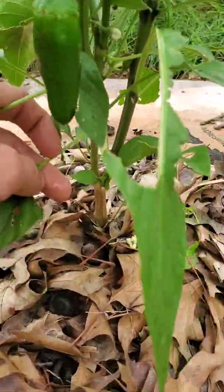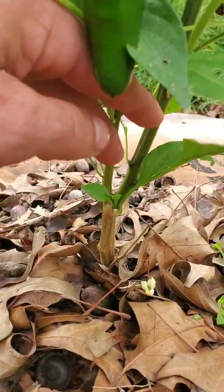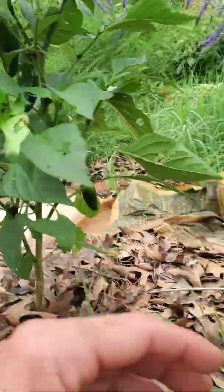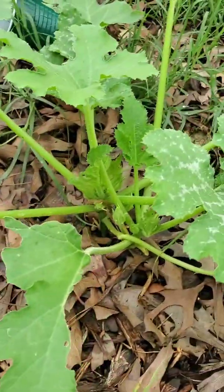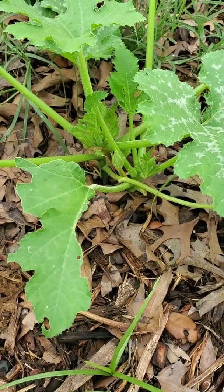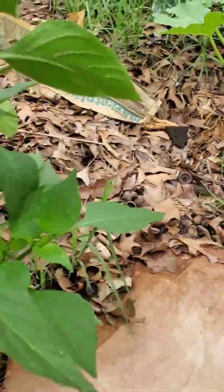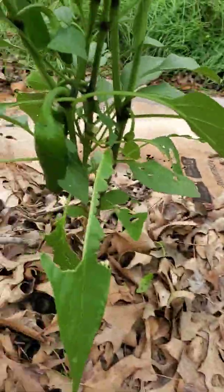And you can see where we had chopped off earlier to allow it to bush out more. So this allows a lot more of a bushing habit and a lot more production on them. And then we also have squashes coming in again. You've got to be careful with squashes with the squash vine borer. And a couple of things are eating some of these leaves, so we'll be checking on them later. These are a couple of the vegetables that grow well in the summer and in the heat.